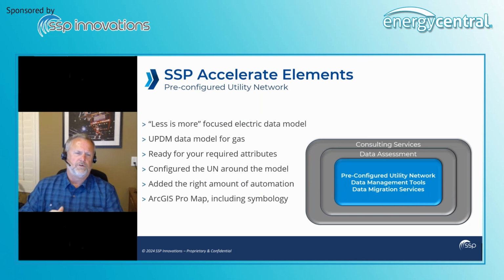So, the pre-configured portions of SSP Accelerate. We went with a less-is-more focused electric data model. So the components that we have built in our model are very specific to what the utility network needs to run. From a gas perspective, we are absolutely going with UPDM. It's kind of an industry standard, and there was no reason to change that. So from an electric side, less is more approach, we are also ready for your required attributes, right? These are the attributes that are required to run your business. And then the utility network is basically configured around the data model. It's that way for all implementations.